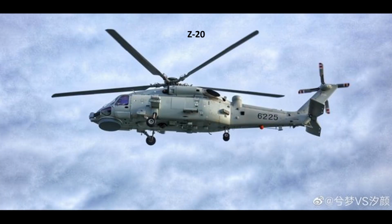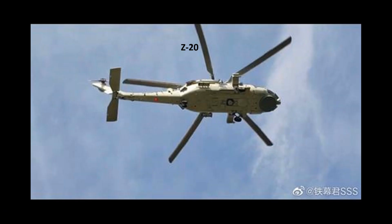Filling the gap between the Z18 and Z9 is the recently introduced Z20. As with the MH-60 Seahawk, the Z20 fills that Goldilocks zone of not being too big to operate off fleet-capable vessels, but big enough to offer good range payload performance. The Z20 is equipped with a surface search radar, dipping sonar, and armed with anti-submarine warfare torpedoes, anti-ship missiles, and sonar buoys.